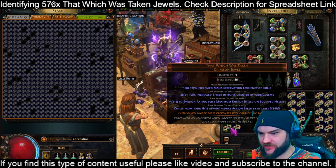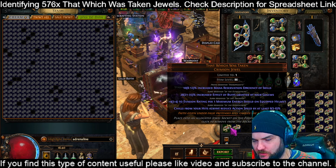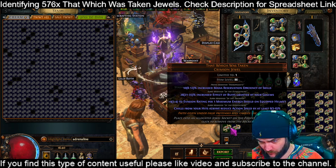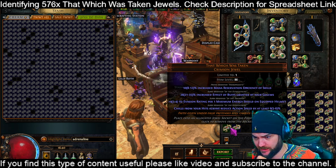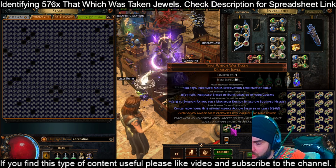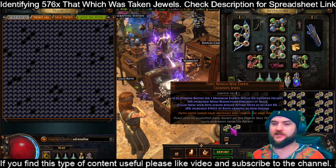Okay, mana reservation efficiency number 2. And we got RMR, 12%. Increased buff effect granted by your golems. 4% evasion rating per 1 maximum energy shield equipped on your helmet. That's very good for armor stackers. Kills from your hits always reduce action speed by at least 6%.